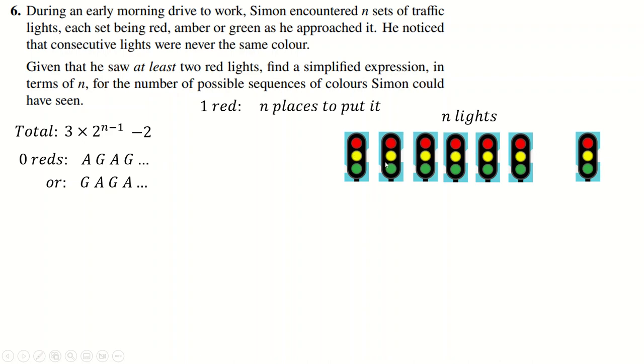Firstly, you have n places to put the red that you want. So you could put it here or here or here or here. You're just going to put the red somewhere. And then we're going to discuss, okay, how many ways are there to make a sequence out of this?